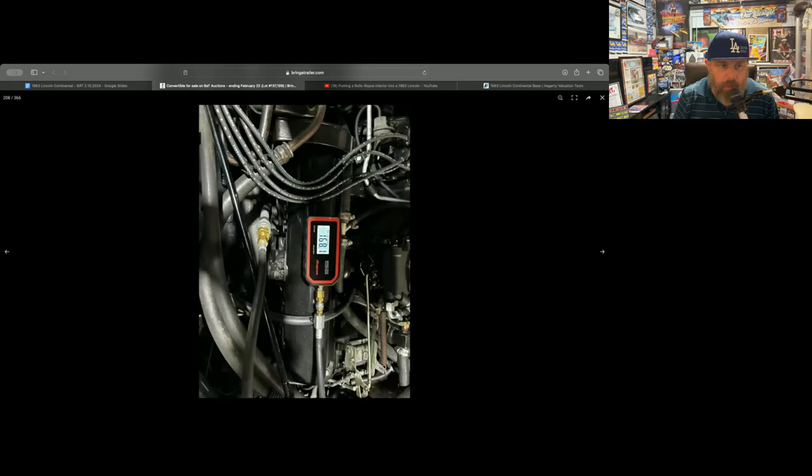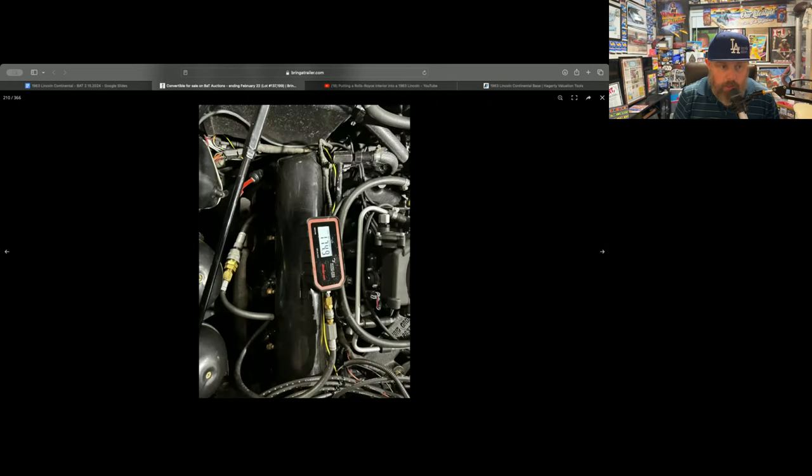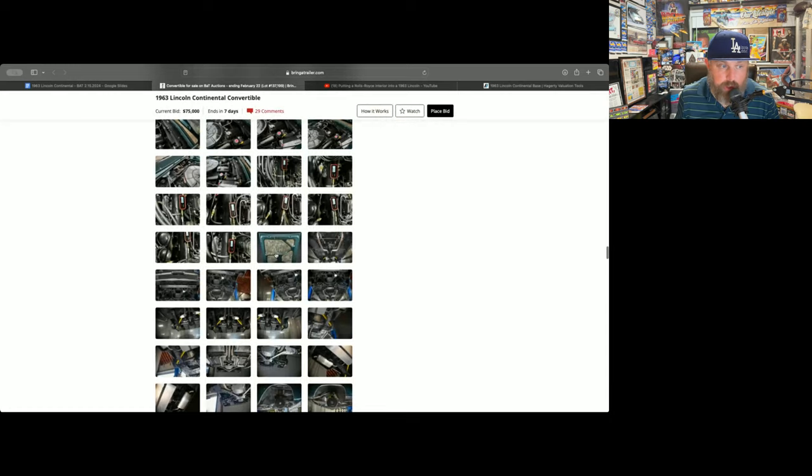They go the extra mile here. They show the compression test. So this is fantastic. What they've done is they've hooked up a little deal here that goes in place of the spark plug, and they can check the compression on the engine.